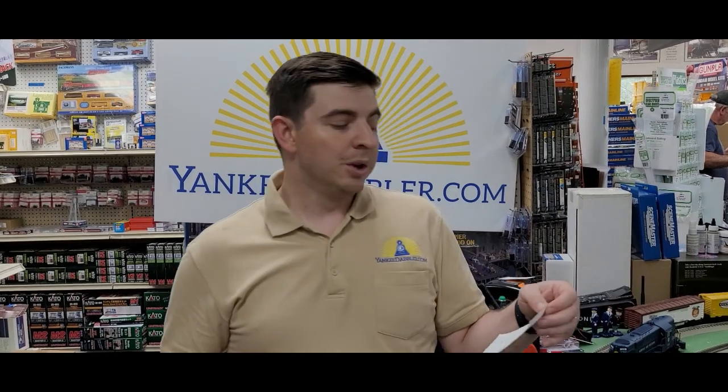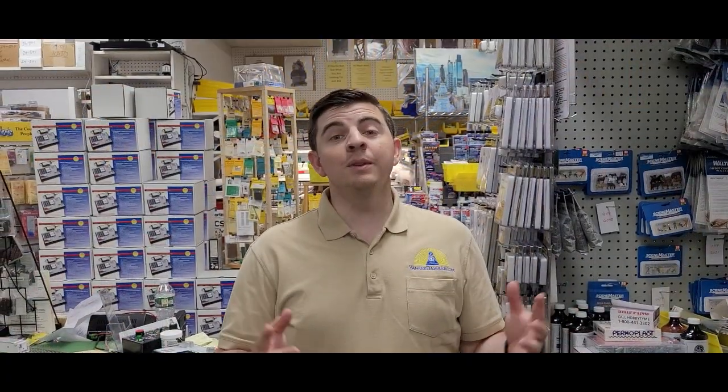Now, both of them retail for $17.95 while we're selling them here at Yankee Dabbler for $14.36. Great deal to get on these speakers here. So if you're looking to get that project started, maybe even want to get that book there about how to wire up DCC and sound for yourself, we got everything you need to get covered here at Yankee Dabbler. So get cracking.